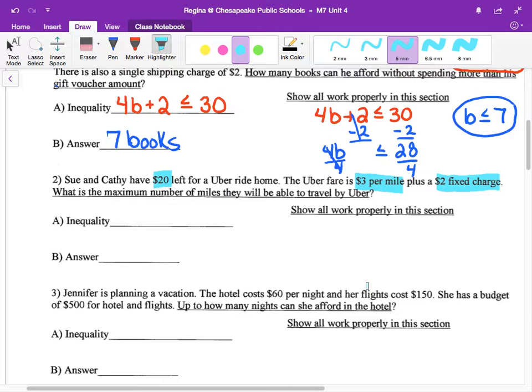All right, so they're going to figure this out. How far am I going to get? Am I going to have enough to get me home? All right, so the question is, what is the maximum number of miles that they will be able to travel by Uber? All right, anybody want to take a stab at trying to pull Marion? What are you thinking? 3B. Okay, B? I mean, 3M. I'm going to do M too. M for miles, because that's what we're looking for. All right, what else? That's 2. Awesome. Plus 2 is less than or equal to 20.